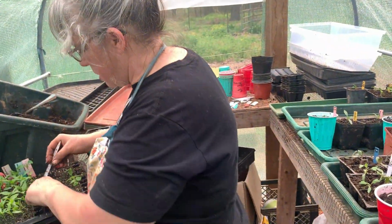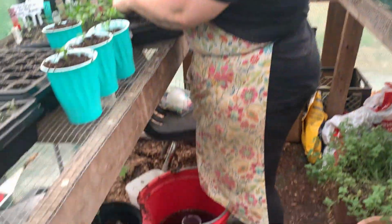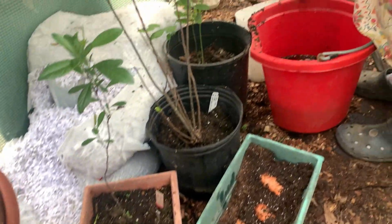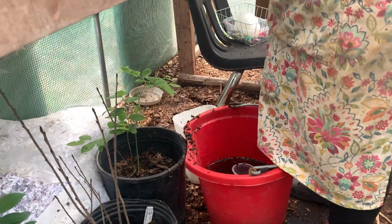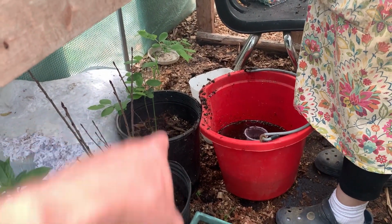So I think from now on, if I get any more, I'm gonna get the 72 one. What is that? Those are my cherry bushes. Yeah, they survived. Yep, my bush cherries. I've got a blueberry in here somewhere, and I think that's it. That's it right there, I think. Is that a blueberry? Okay. I'm pretty sure.